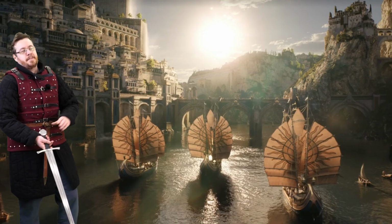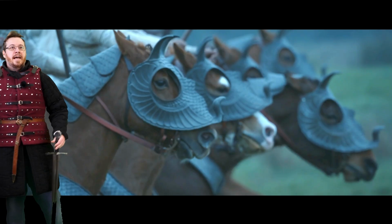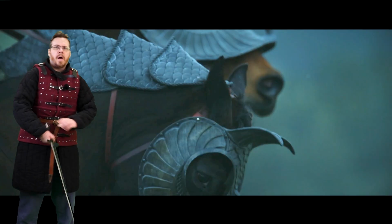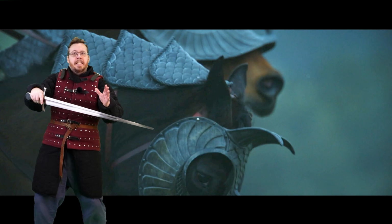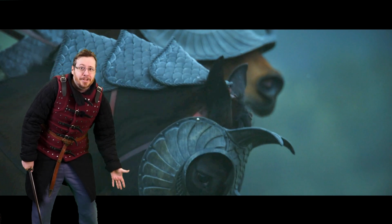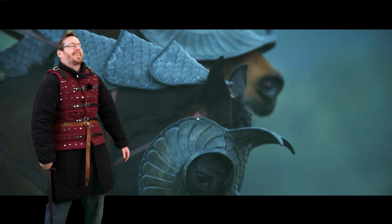It's like, the Númenorian ships, this is what they're actually designed like. And the horse armor looks as cheap as it did in the trailer, like it's been 3D printed plastic crap. Well, hang on, look at this horse armor. It's been painted. They actually did make it look better. And look at this. And then it's like, okay, so you had good horse armor. Why did you have the cheap crap in the trailer?